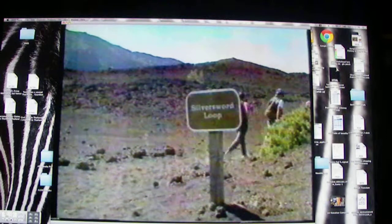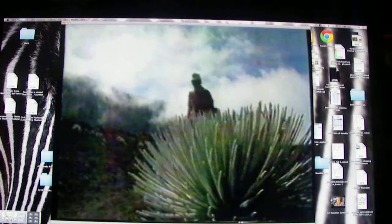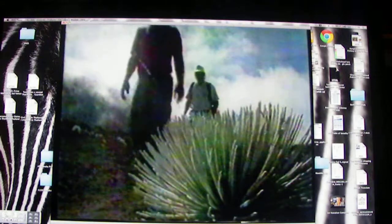Now, a mile or so from the cabin is where you'll find the start of Silver Sword Loop. If you've been hoping to see lots of this legendary plant, here's your chance.